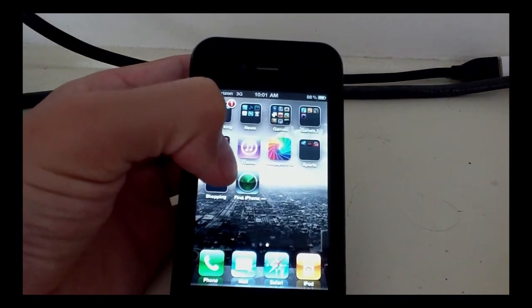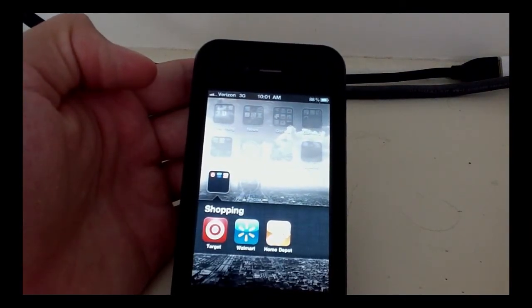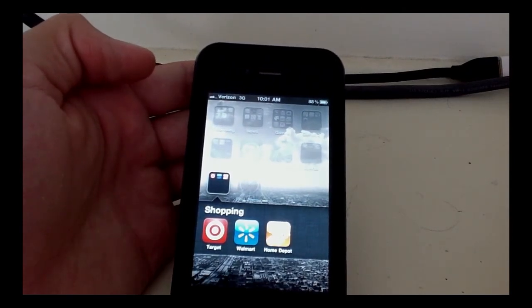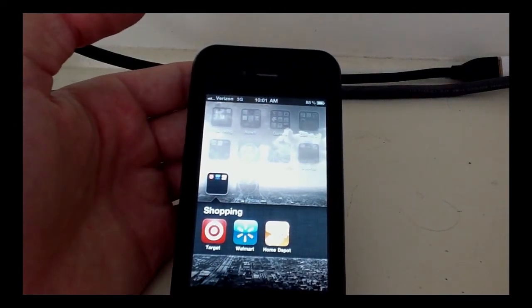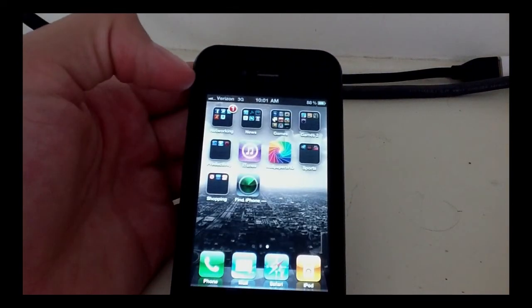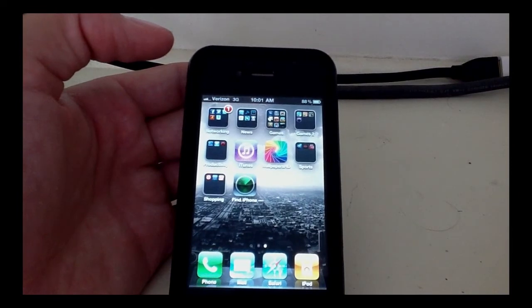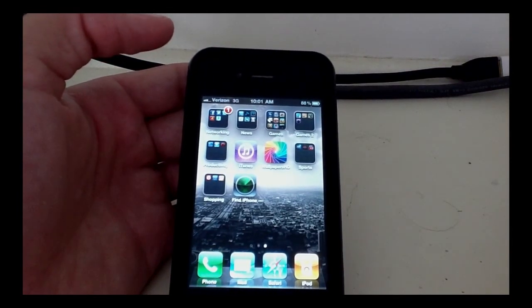Next we've got a shopping folder, which I actually don't use. My parents use that. I have 3 different apps basically for searching the inventory at Target, Walmart, and Home Depot. And then we've got Find My iPhone, which is a very useful feature, I think, because I have a feeling I may end up losing my phone one of these days because I'm very clumsy.